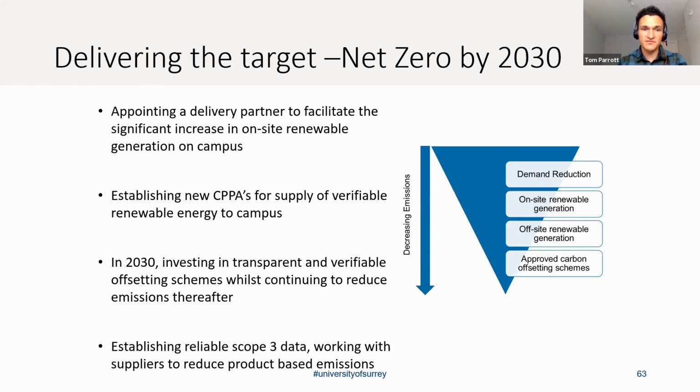We want to establish a series of new corporate power purchase agreements for supply of verifiable renewable energy up to 2030. Again, we think around 5,000 tonnes of CO2 could be delivered in that form. We actually think we could go beyond that. We don't want to put all our eggs in one basket, so we're working with our brokers at the moment to achieve that.